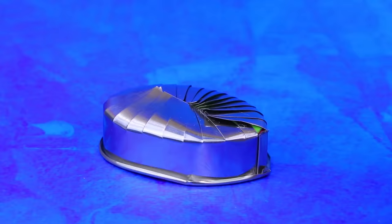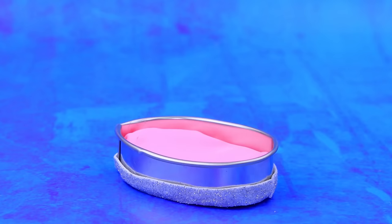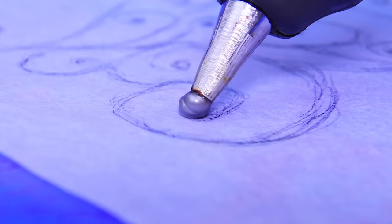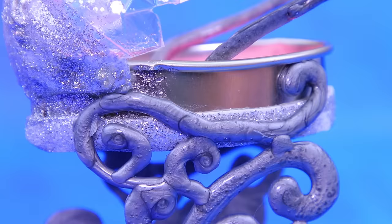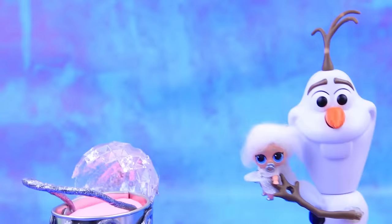The bed started sparkling with silver. Cut an ice ball to make a semi-sphere. How nice! Draw monograms on parchment with silver hot glue. Decorate with snowflakes. The baby is gonna love this stroller sled.